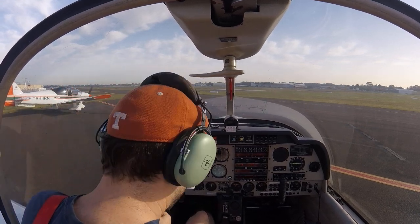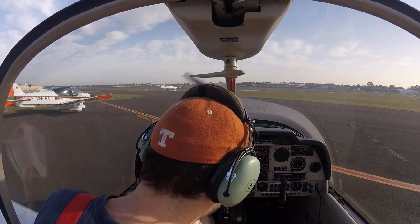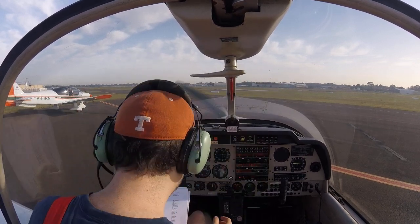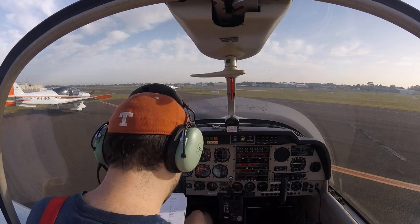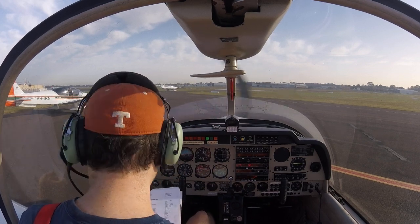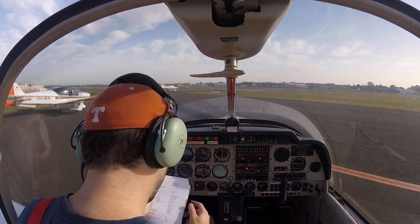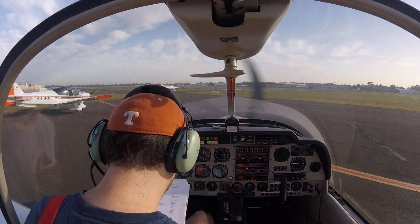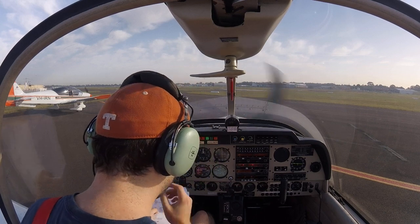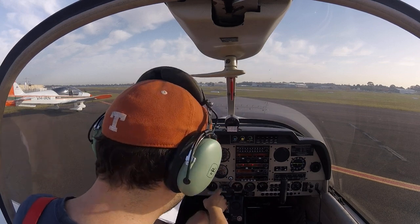Parking brake is on. Throttle at 1000. Oil temperature not quite there yet. Pre-takeoff checks. Mixture rich. Battery and alternator on. Flaps set for takeoff. Flap light is on. Fuel selector on and guarded. Fuel pump on. Fuel pressure is 28.8. Contents sufficient. Warning light done there.